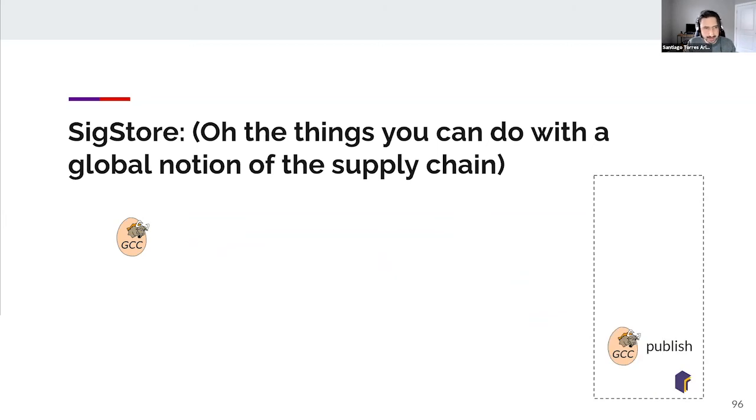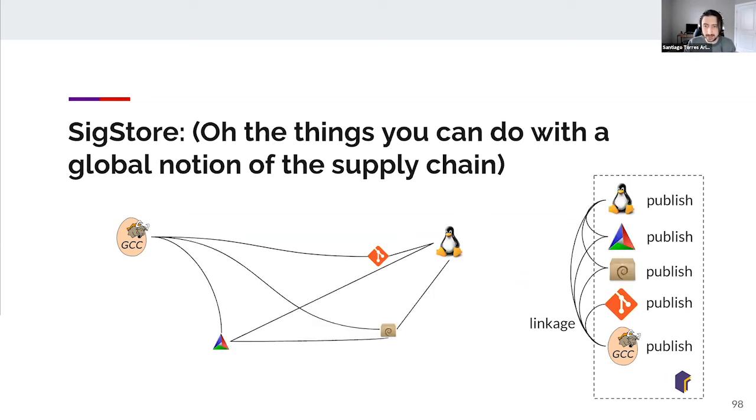So the basic idea is that as the software supply chain is happening, you are putting these entries on the log. Again, think of it as a blockchain, linking them together to say, well, I built GCC, now I am building Git, and when building Git, I am actually using this version of GCC that was found on the log.